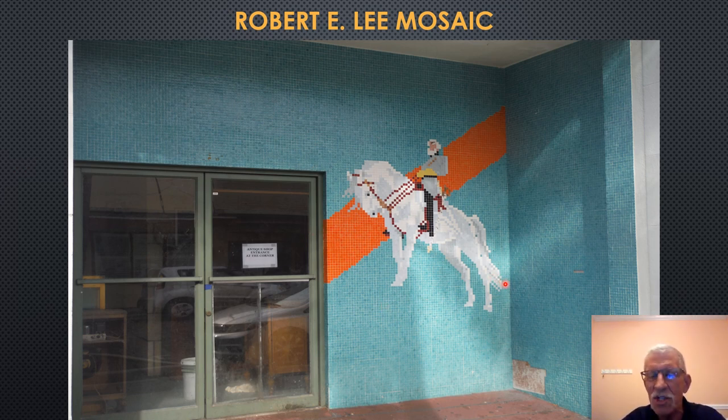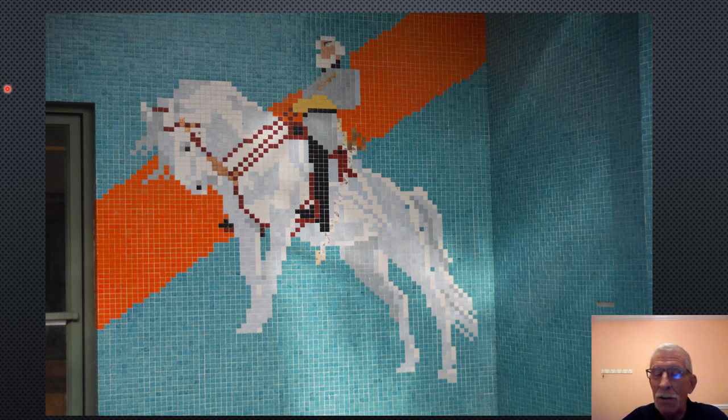You will not see this today because sometime in July of 2020, this image has been, I would say, tastefully painted over by, I assume, the owners, using the background paint here, leaving only an outline of the figure. So no longer does Robert E. Lee grace the side entryway. And this is just a close-up photograph of how the mosaic looked prior to July 2020.